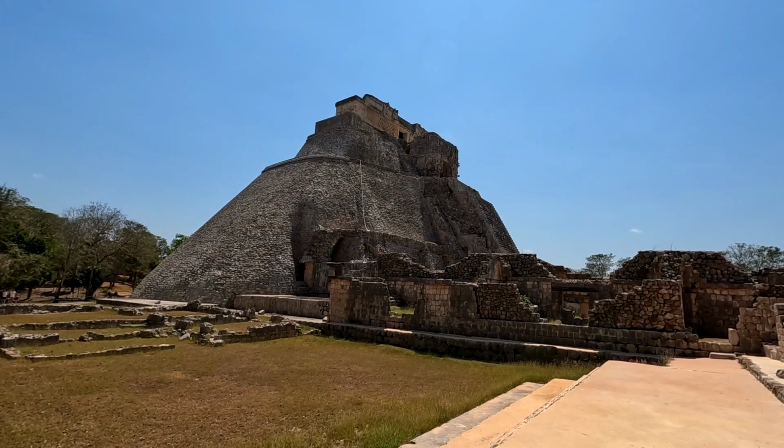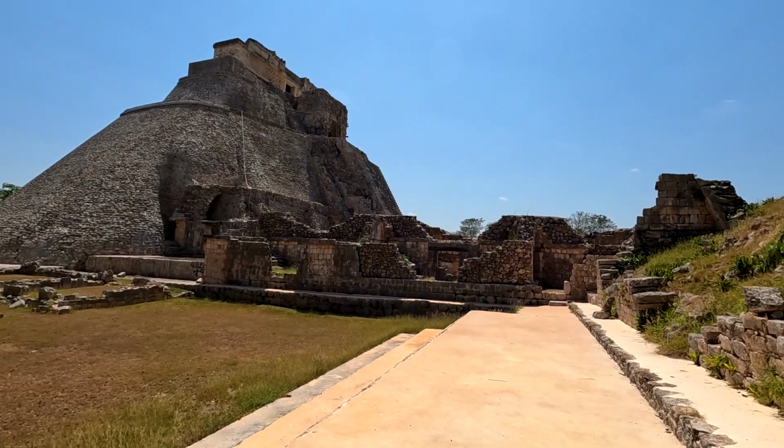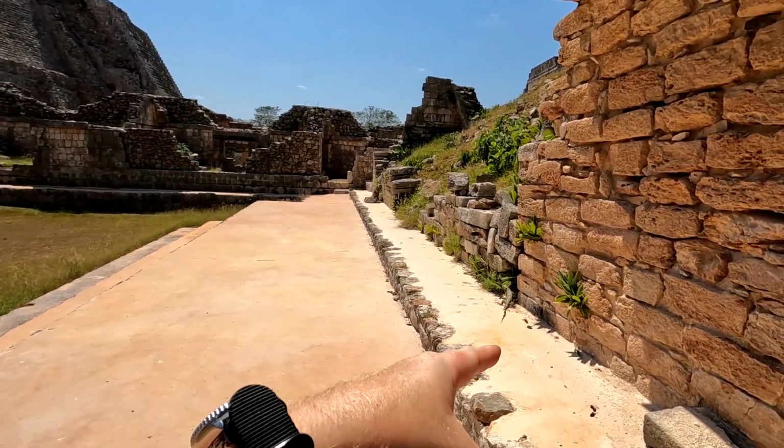Now, this is what you think of when you think of an ancient Mayan ruin. It's going in that hole. There's a little iguana right there.